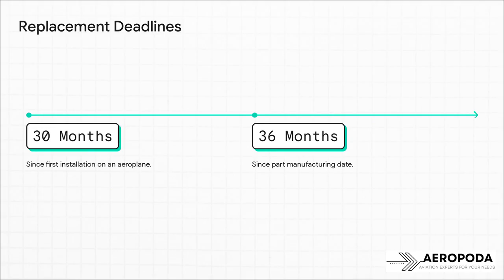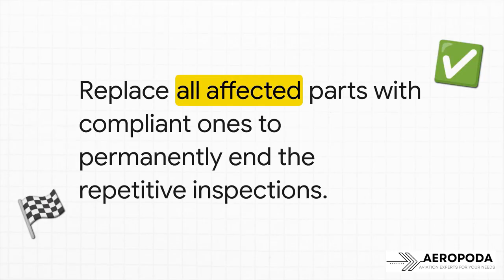Now, beyond just inspections, these affected parts have a fixed expiration date. They absolutely must be removed from service before they hit 30 months since installation or 36 months since they were manufactured. And again, it's whichever comes first. This is a critical piece of your long-range maintenance planning. So you're probably asking, how do you stop this 6-month inspection cycle? Good news, there's a way out. It's called the terminating action. Once you replace every single affected part on an airframe with a compliant, serviceable one, you're done. The AD is officially closed out for that aircraft, permanently.